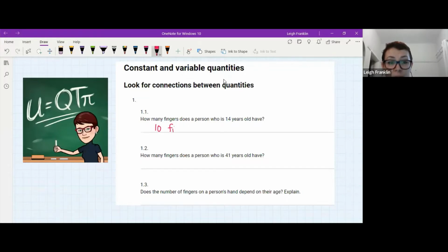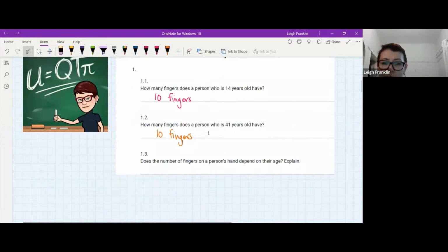Has 10 fingers, absolutely. In actual fact, if we want to be really particular here, we could say we have 8 fingers and 2 thumbs, because typically speaking our thumbs are not fingers, but let's not go down that road. But yes, perfect, correct answer. Sorry, that was Buhle. Devin, how many fingers does a person who is 41 years old have? They also have 10 fingers. So now the question becomes, does the number of fingers on a person's hand depend on their age?